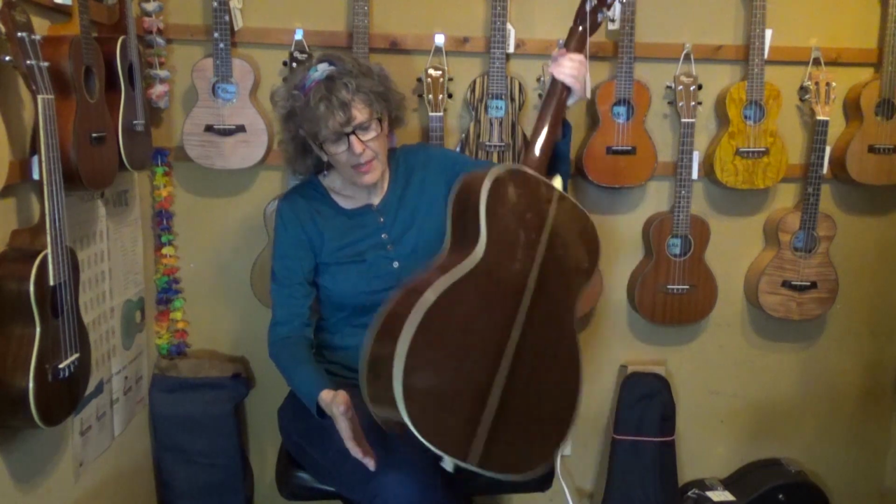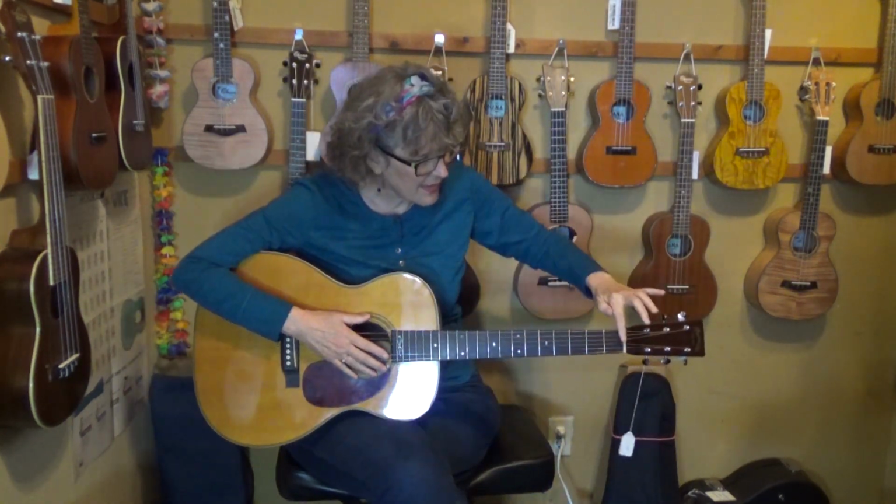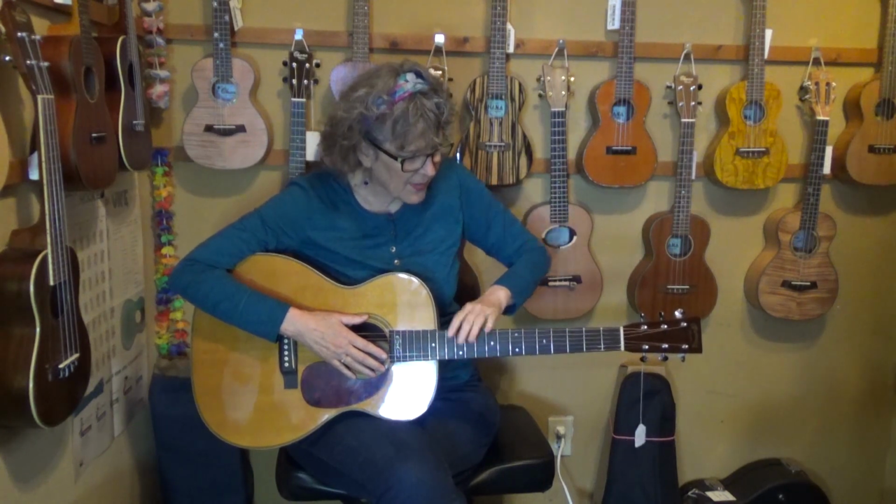Another good thing about a brick and mortar store is that they also often offer repairs and adjustments, and that's always a good thing. You're right there in the store with the instrument, and if you need a setup, then you can take it to them. A setup is where you adjust how high the strings are off the neck. Sometimes it means that the bridge and the nut need to be adjusted. Sometimes it's a very minor thing. So this is the bridge, and this is the nut, and then of course you've got the strings.